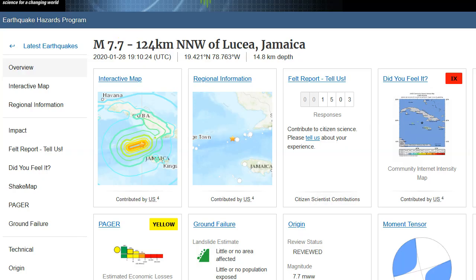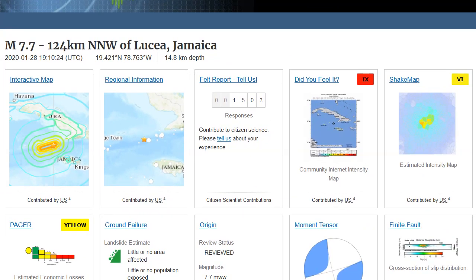Now the 7.7, guys, was reportedly felt by 1,503 people. I'm telling you right now, since Cuba is a restrictive nation and not many people are going to be reporting from Cuba, maybe some people will, but I'm saying there's probably tens of thousands more people that felt it, because these are just the felt reports. Now, I do want to show you the Did You Feel It map, and we're going to see where all those reports came from.